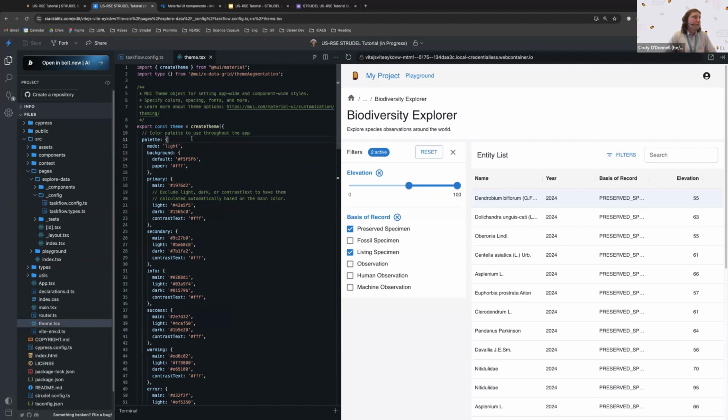Okay. So looking at the theme, this is now using the Material UI global theme configuration. This works similarly to the task flow configuration in that we have a JSON-like object that specifies details about our application. But in this case, we're just specifying details about the styles and theming and layout type elements of our application. And here in src/theme.tsx, we can make sweeping changes to the theme that get applied across the application. So it can be very handy in that regard.